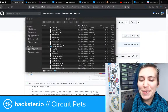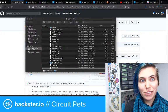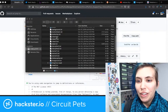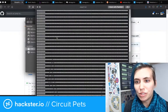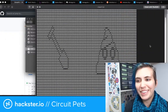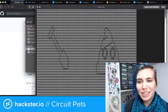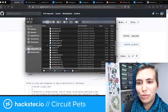But yeah, so in here you've got all these text files, which are the image files that you see on the display. So, for example, clean one shows a shovel and a poo, which you can kind of tell because it's a 0 and a 1, and a 0 is an off pixel and a 1 is an on pixel, so you get this. It might even be better for you if you have poor resolution on this video.